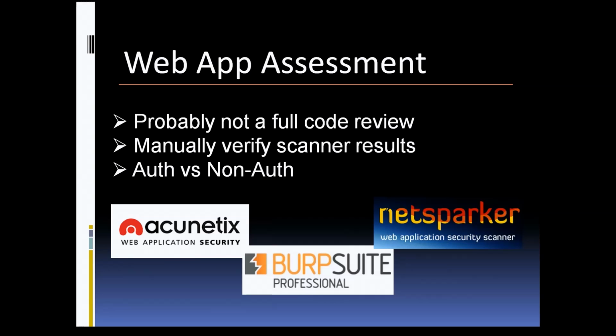The other thing with web app assessments, oftentimes you're going to be performing them in two types of scenarios: as an authenticated user and an unauthenticated user. If you're doing an authenticated assessment, see if the client will give you just a standard user account and an admin account. That way you can compare what you see when you log in with each one. Say you log in with a standard user account, you want to see if you can elevate your privileges and get access to some of the administrative functions that a normal user shouldn't be able to get to. That's just another part of the testing that you'll be doing with a web app assessment.